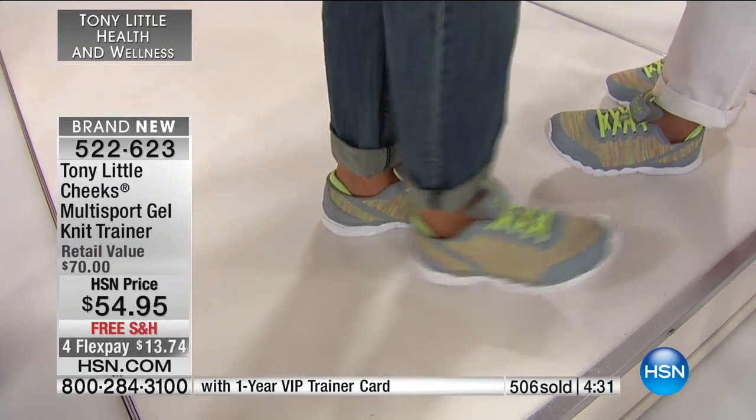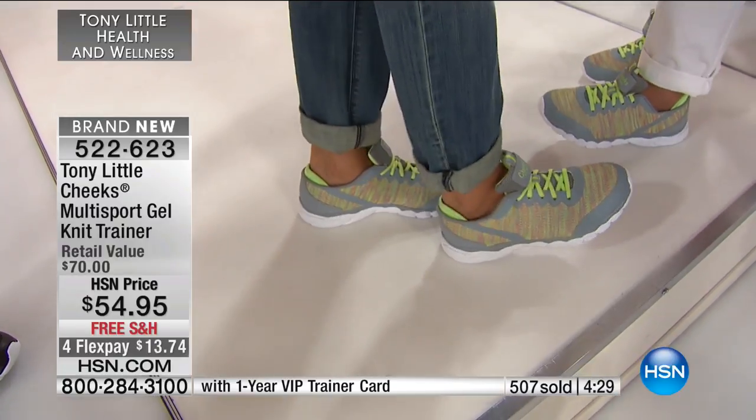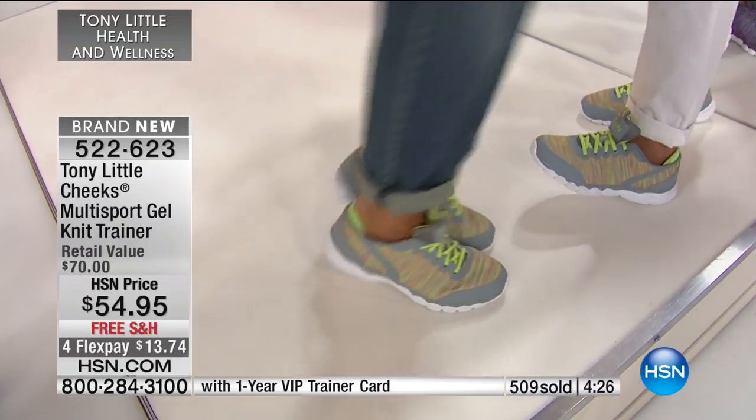That one's almost gone, though. I love it. Yeah, you don't have very many of those. Isn't that pretty? And by the way, that combination is called lime gray, if you like that one.